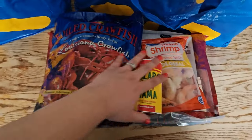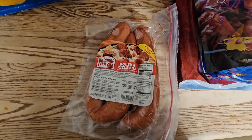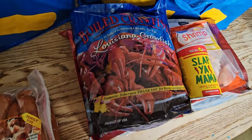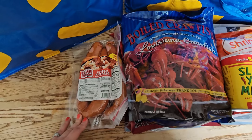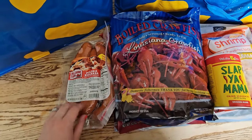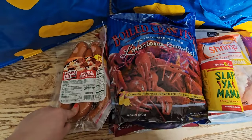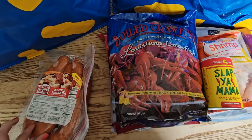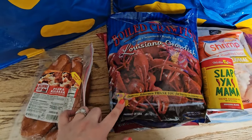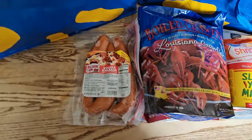But yeah. And my husband definitely wants sausage in the seafood boil. So I'm gonna do that. And eggs and corn. I'm not gonna cook the whole thing. It's gonna probably just take one and then put it in the boil. And I'll put the rest away.